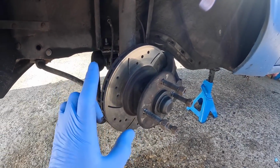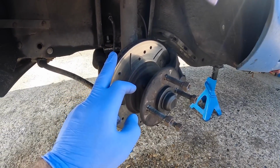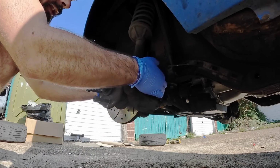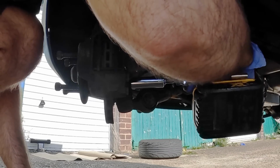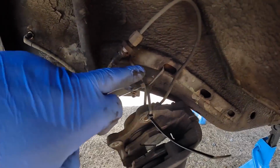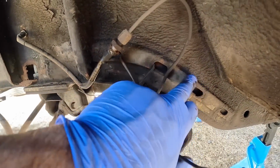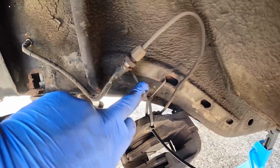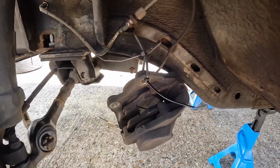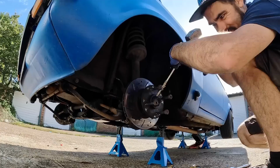But yeah, first thing I need to figure out is whether this hub and disc is actually going to bolt up to the new struts okay. So I think I need to suss that out before I completely take Maude's suspension apart. So I'll get the caliper out of the way and then I can take the hub and disc off. Now, the good thing about the Mark IIs, they have this sort of extra strengthening bracket here. So I literally always have a cable tie attached here so that whenever I remove Maude's caliper, I can just hang it up out the way there.